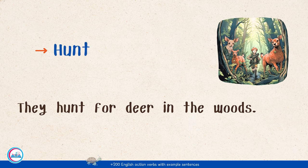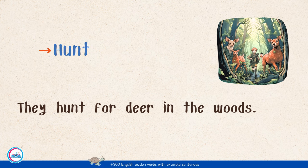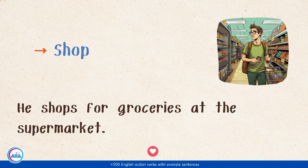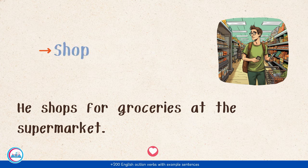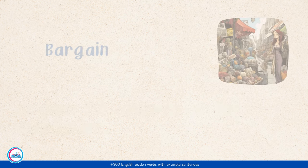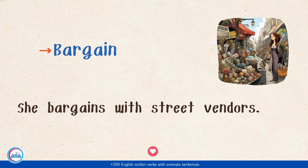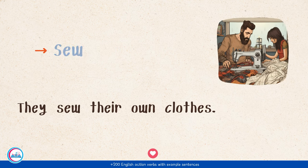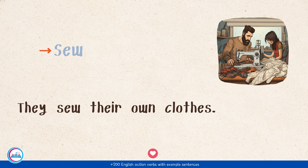Hunt. They hunt for deer in the woods. Shop. He shops for groceries at the supermarket. Bargain. She bargains with street vendors. Sew. They sew their own clothes.